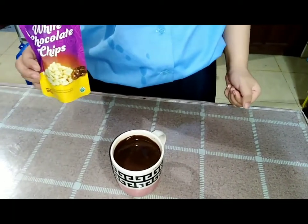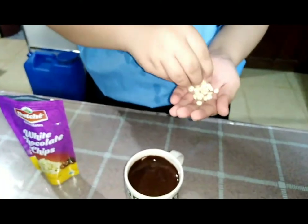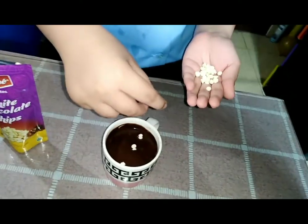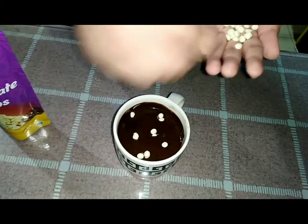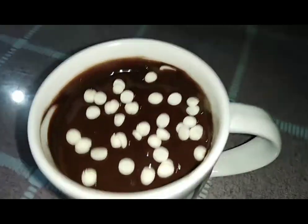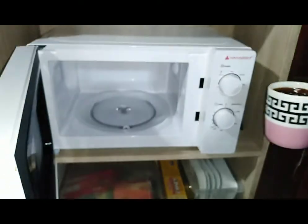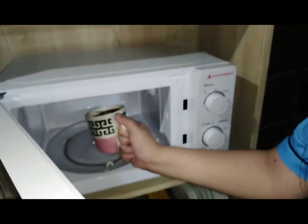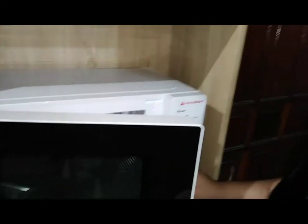Chocolate chips for toppings. And now I'm going to put this in the microwave. I'm so excited for our small mug cupcake. And leave it for 5 minutes.